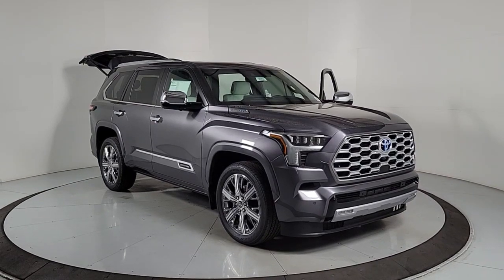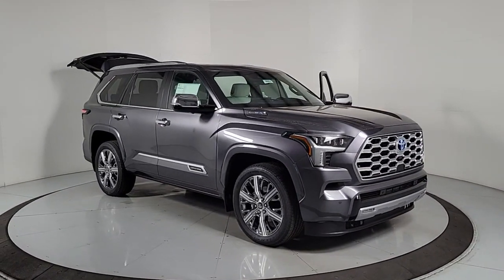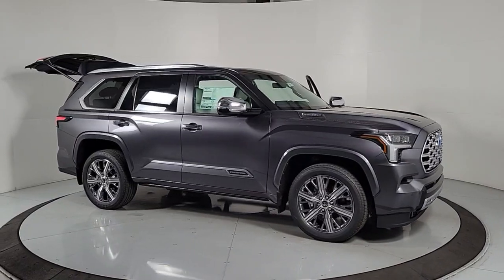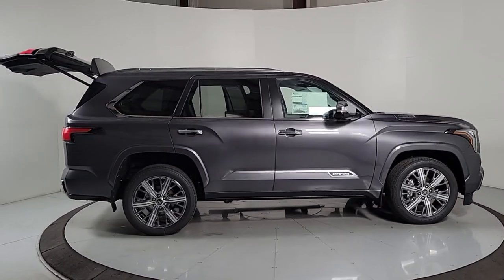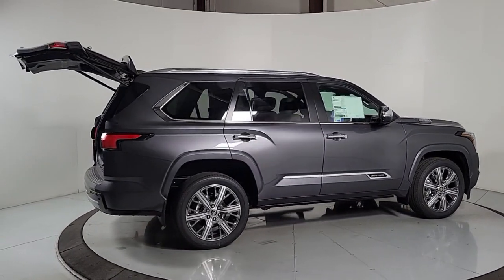You'll have love at first sight with the 2024 Toyota Sequoia. Take a closer look at this elegant and powerful Sequoia. It delivers everything you need to make family road trips exciting, safe, and comfortable.